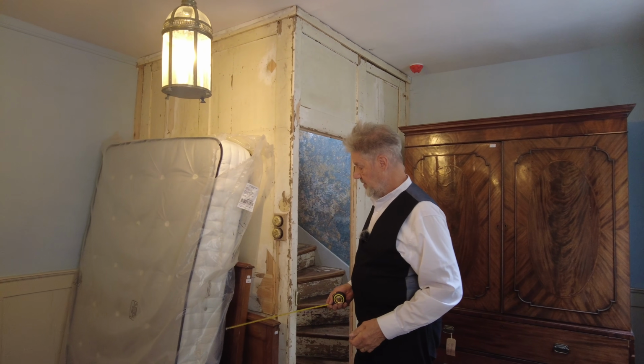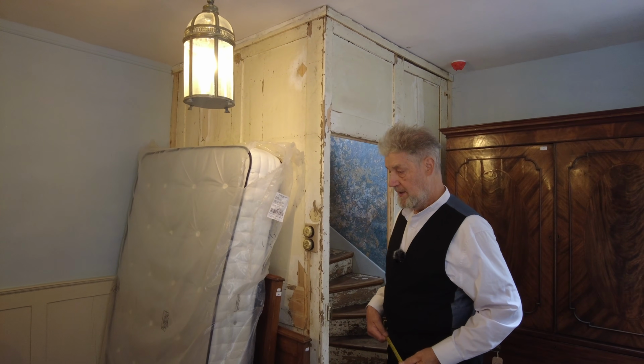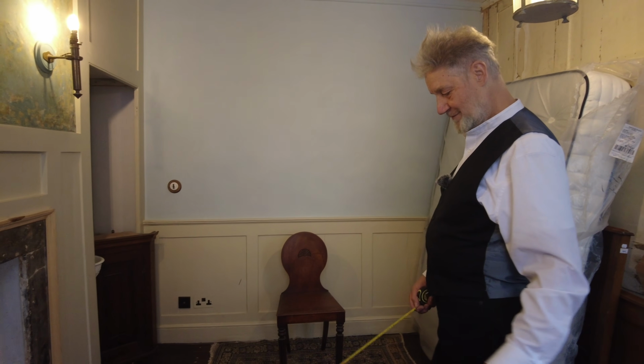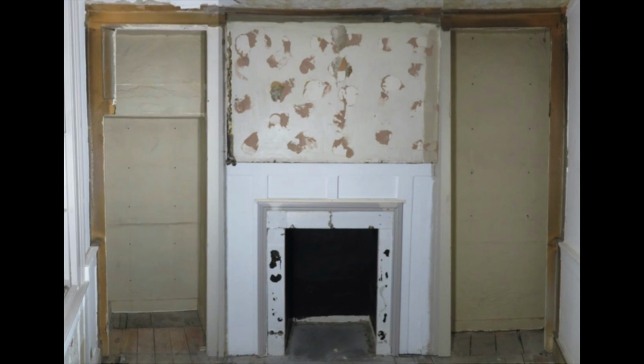It will be a bedroom, depending on whether it's rented or sold. We have a mattress here and a bed head there, but I haven't set it up just yet because we want to have the full area to display this wonderful floor. So let's start with the fireplace.